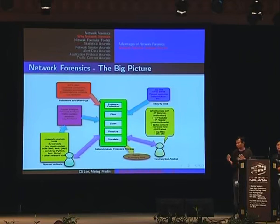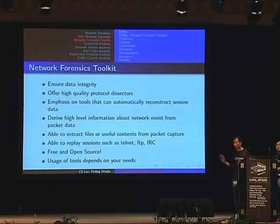So, what do I use, right? We always talk about tools. Everybody loves tools. There are a lot of tools out there. And before we go talking about tools, one thing to keep in mind is that if you want to choose a specific tool for a specific task, especially for network forensics, you have to ensure that this particular tool ensures data integrity.